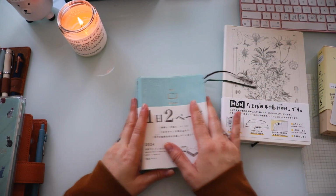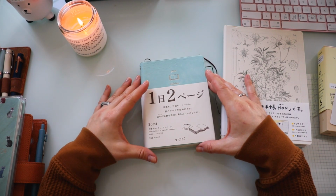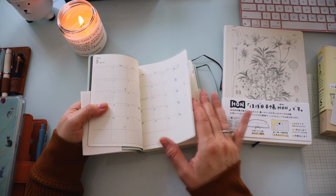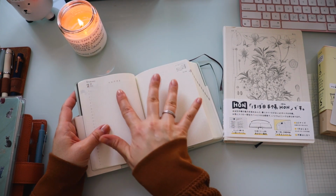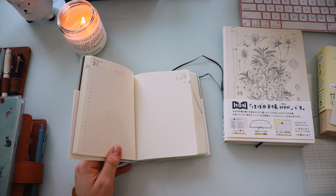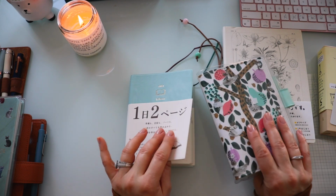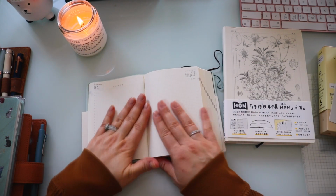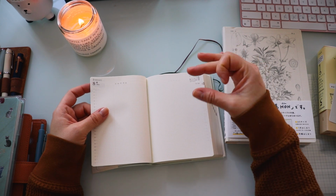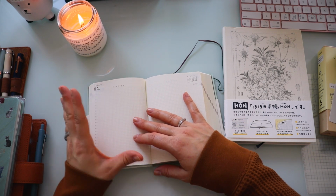Now for my main planner, I'm so excited about this because it was hard to find. I'm going to go with Midori's Hibino. And if you're not familiar, it is one day, 2 pages. And it's an A6 size, so I really love that A6 size. Now, I'm not sure if the cover that I have here, either the plastic cover or the fabric cover, would fit on this. I will have to take a look. But I really love how cute and compact it is, and how much space you actually have for both daily journaling and any quick notes and updates and things like that. It just feels so clean and simple.